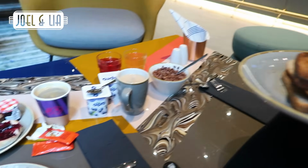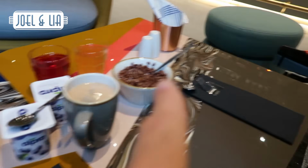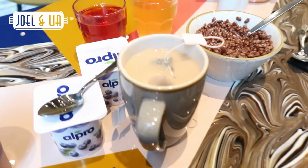Right, here we are, having our breakfast after we worked really hard at the gym. Really hard. We've got chicken sausage sandwiches. Chicken sausage sarnie. What else have we got? Tea, pudding toast. We've got cocoa pops, some yogurt, lovely. I did make Lia tea, but it's too milky for her. I'm really, really double sorry. I double teabagged her, yeah.